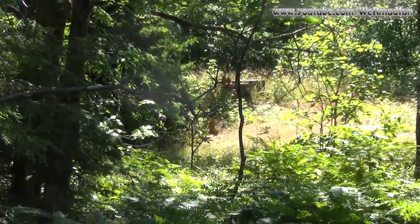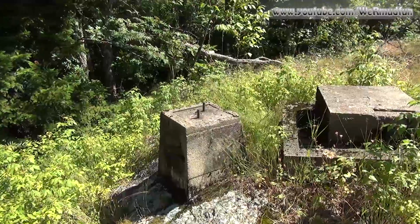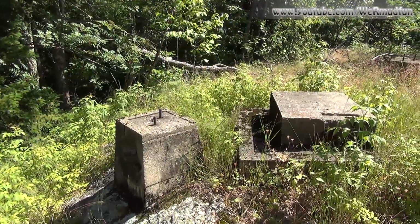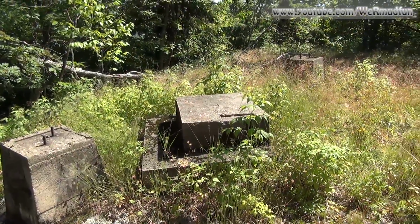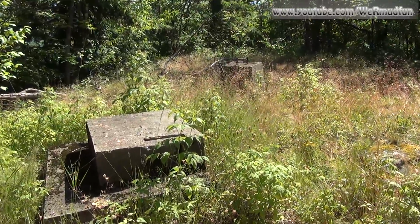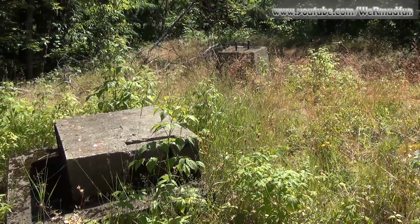I can see the tower remains. So let's go officially bag it. We're at the fire tower remains. We are standing at the highest point in Charlestown, New Hampshire, on the peak of Sam's Hill. Fire tower was here from 1939 till 1946 when it was removed. It was a 41-foot steel tower, and it was used intermittently from 1945 to 1946, and then dismantled.